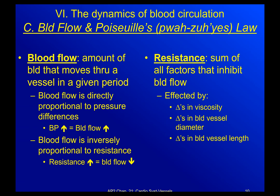So, Poiseuille's law, by the way, there's the pronunciation. Blood flow and Poiseuille's law. Blood flow is the amount of blood that moves through a vessel in a given period of time. Blood flow is directly proportional to the pressure. If you increase the blood pressure, you increase the blood flow.